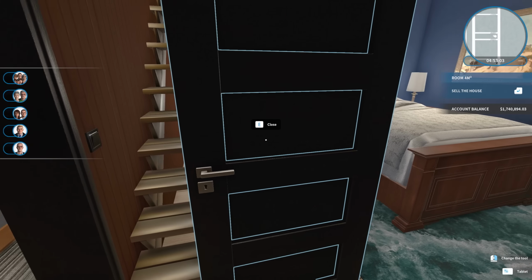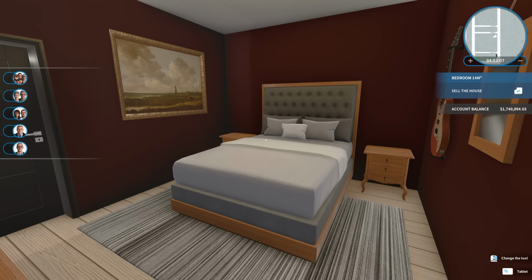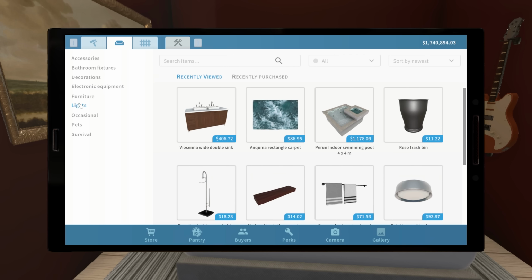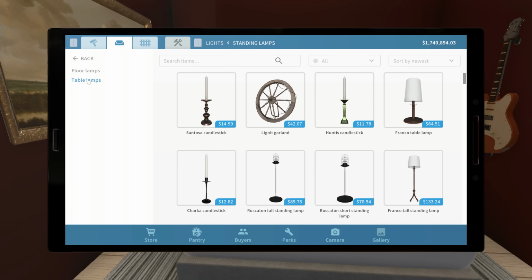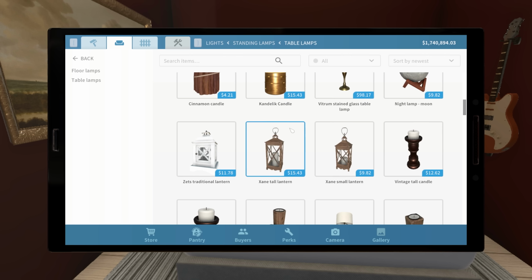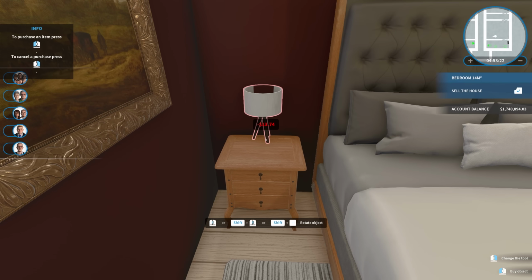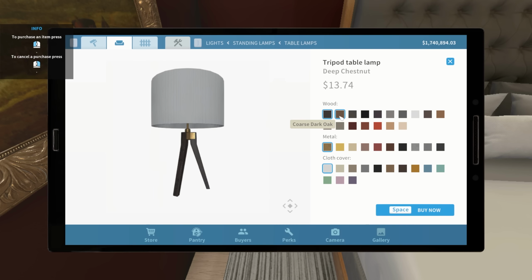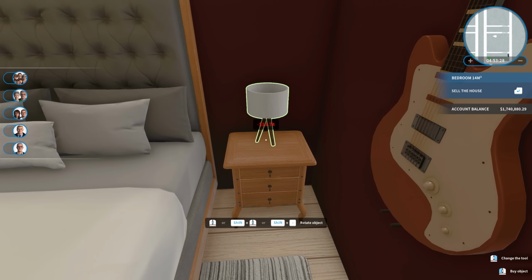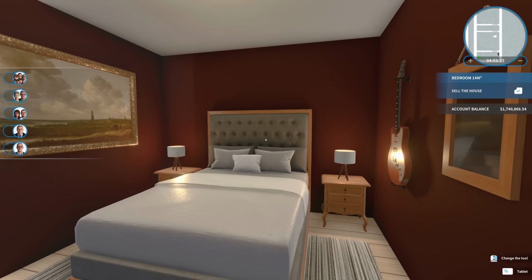And then moving over to the other side, again, same basic layout. We've got a bed with two bedside tables, although I just realized I actually want some table lamps here. Let's go with maybe these ones. These could look nice, although I don't want them in black. Let's go maybe coarse dark oak. Let's put one here and one there. So a couple of table lights.